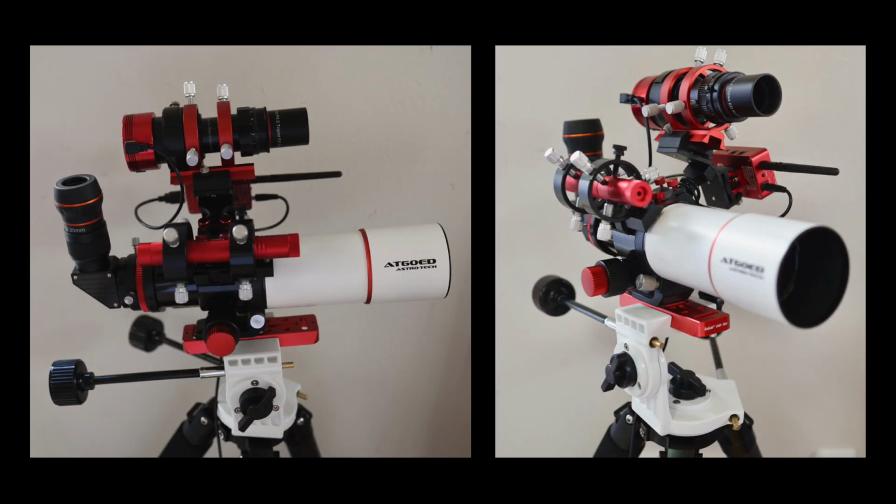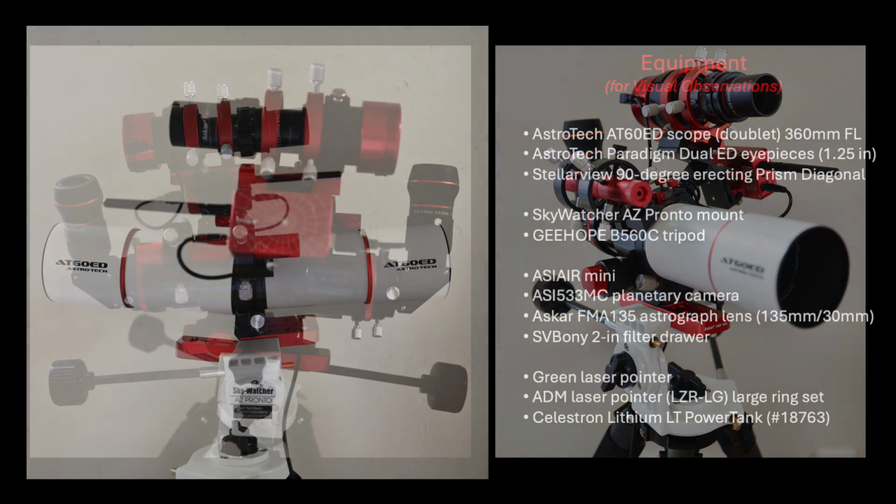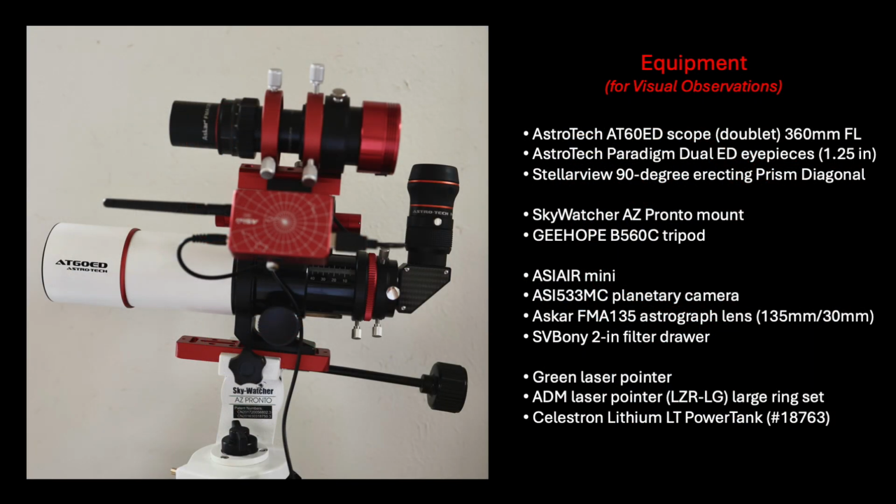Here is the equipment that I brought. It is set up for visual astronomy, but equipped with an ASI Air and a smaller finder scope attached to an astro camera. The rig also has a green laser to help with manual sky navigation. Notice this is on a manual Alt-Az mount. The actual equipment details are given here.